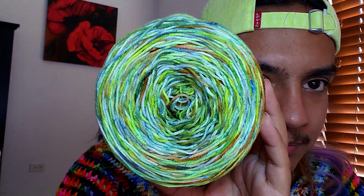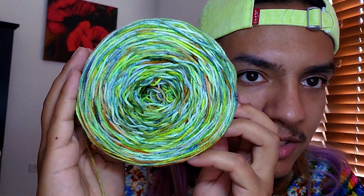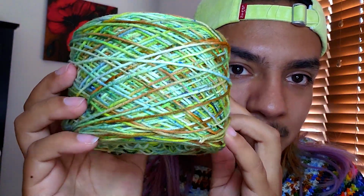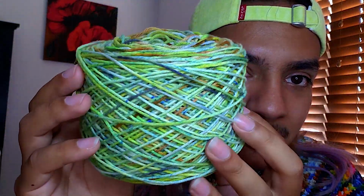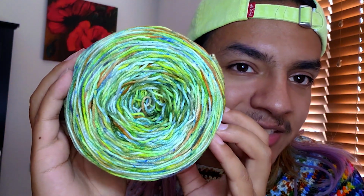Focus. Bam, wham, bam, thank you, ma'am. It's not following any particular pattern. See how one side has more brown than the other? But it's still its own separate mood.